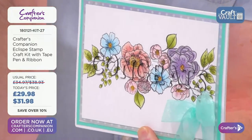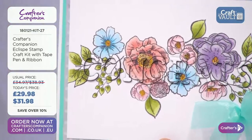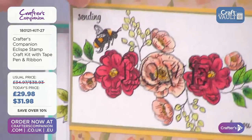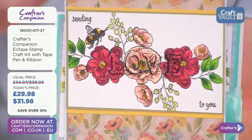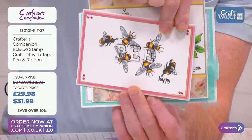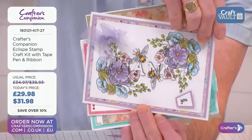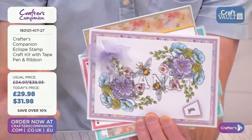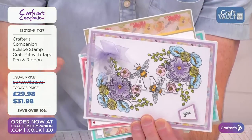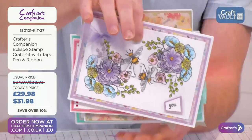Look at that. So this is where you can see how well that looks. How dimensional. I think it's very modern, Craig, isn't it? Very, very modern. So this is how the whole concept of the box looks and is what you're going to create. But you can be using them so many different ways, Joe. If you just want to add a sentiment on the bottom of your cards, you can do. But the whole idea is stamp your image, colour it if you want, then do your die cutting over the top if you so wish.